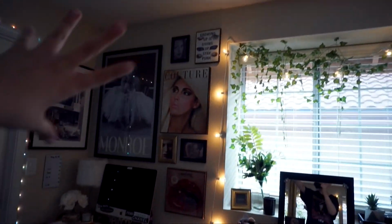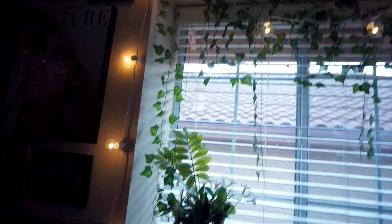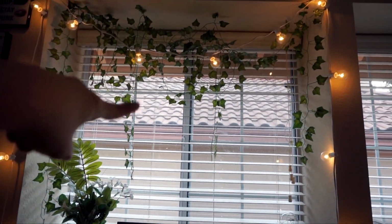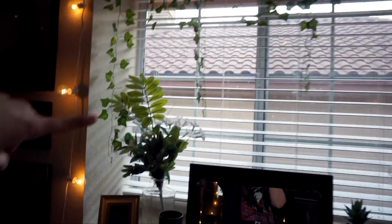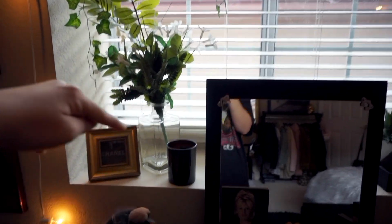Now moving on to probably my favorite little corner of my room. It's just this general beauty area, kind of my workstation. Let's start with this whole vine thing that we got going on. So these are from Urban Outfitters. The globe lights are from Urban Outfitters. This I stole from my sister. I believe it's from Marshall's. The same with the vase.